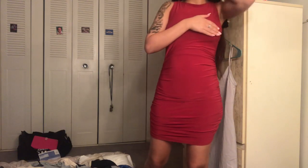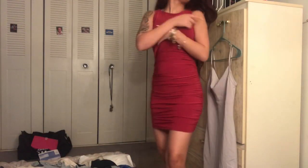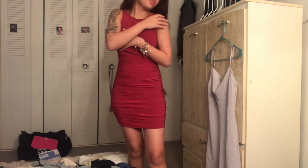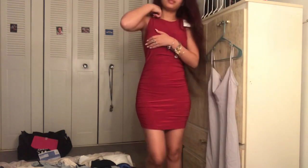Alright, y'all. This next dress is from Forever 21 as well. Also, all my items are from Forever 21. This dress is a size small. It's real stretchy, like a silk material. Not silk, it's nylon, I guess. The first dress was an extra small. This one was on sale. It was originally $17, but anything marked down with the red line was on sale. I don't remember how much it was, honestly.